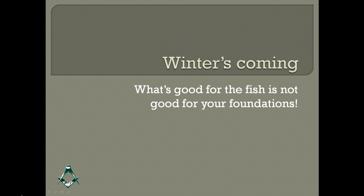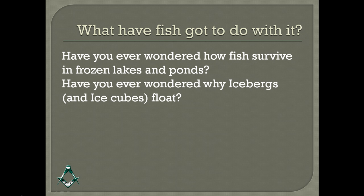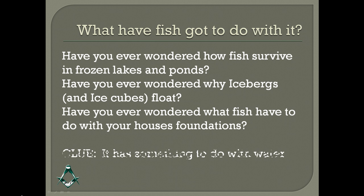Today we're going to look at items that you wouldn't normally expect to see associated with home inspections. I mean, have you ever wondered how fish survive in frozen lakes and ponds, and why icebergs and ice cubes float? And then I've wondered why people might even consider fish would have something to do with your foundations. Well, it's got something to do with water.